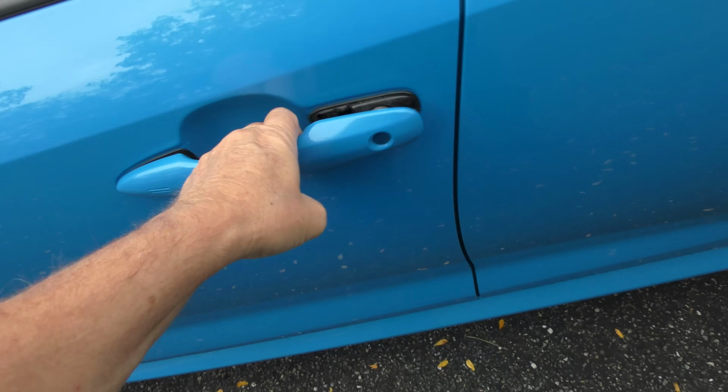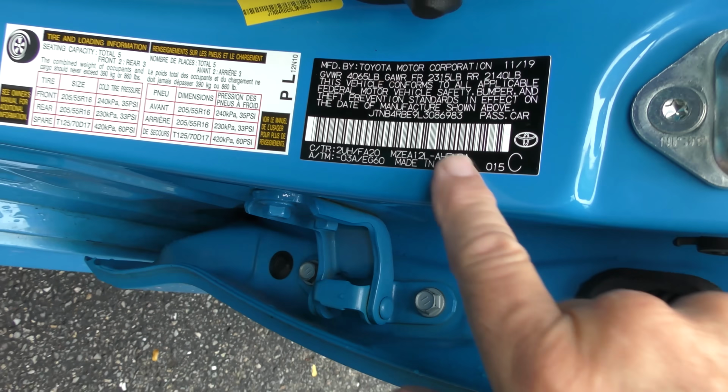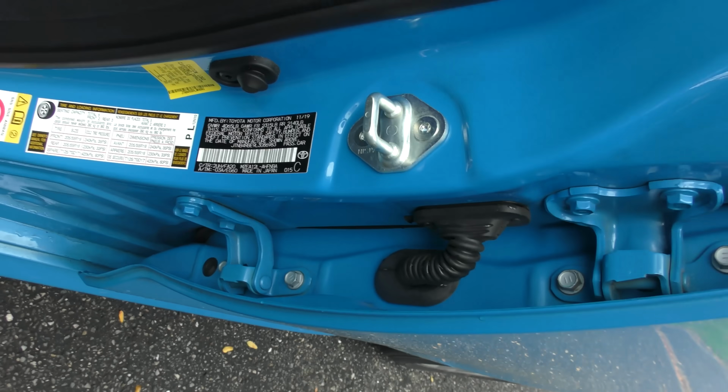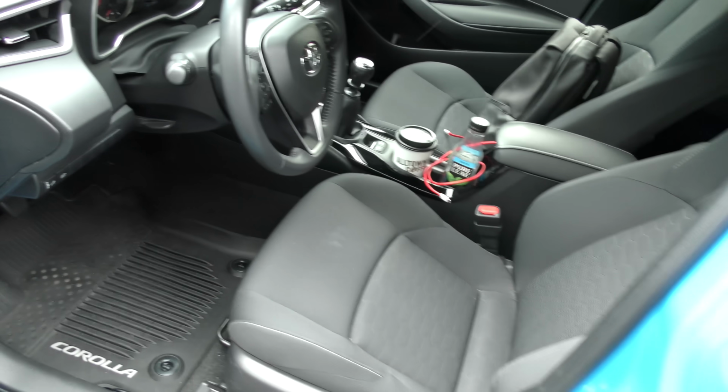As you can see, as we open the door, where was this baby made? Made in Japan. That's what you want. You get a car in this price range that's made in Japan that'll probably last 300, 400, 500,000 miles. It certainly would be a wise choice for you.